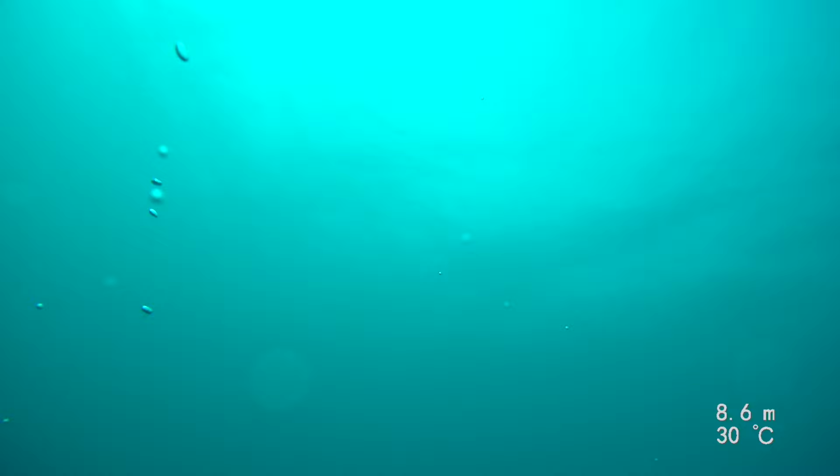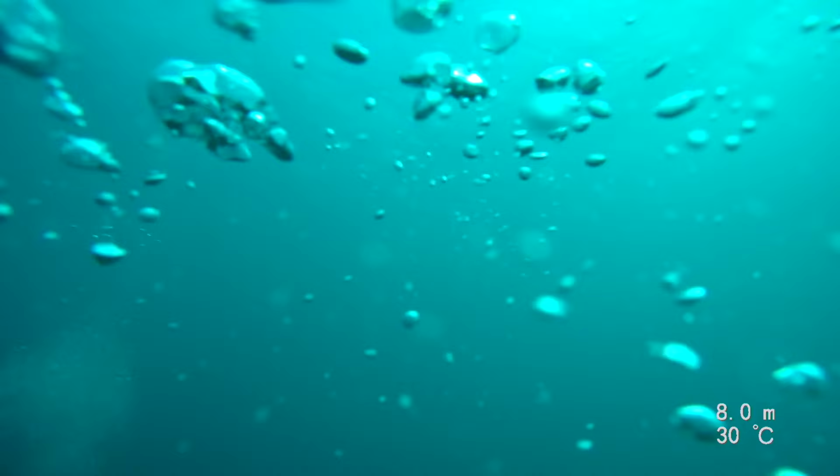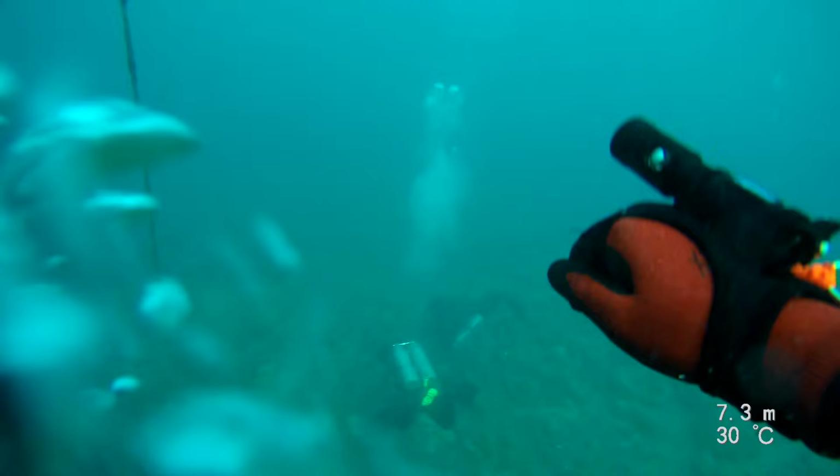In my case, I'm using a Velcro mount on the back of my hand, and it doesn't work super well. So after this dive, I end up retiring it and swapping it out for a more traditional light mount.